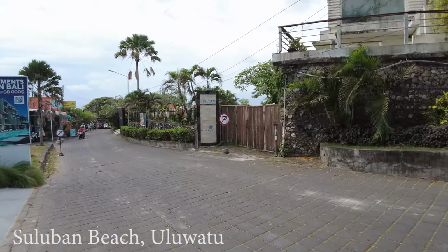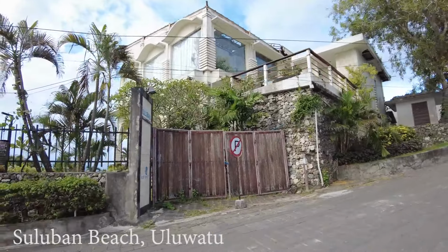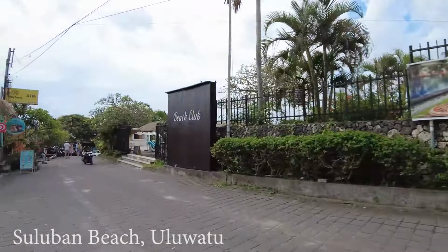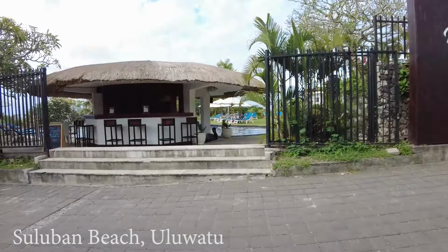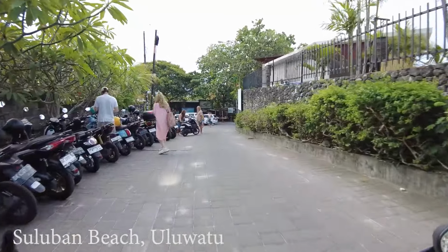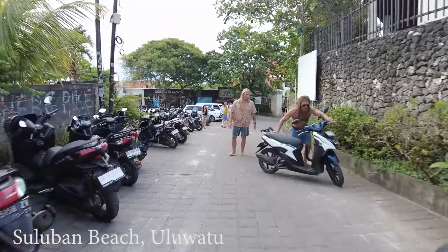Well, look at this Suluban Blue Point. It looks not really optimistic yet. Probably they are open, but I don't know if it's fully open. It says Blue Point Beach Club, it's open. Well, it looks nice, but some of their building looks not really optimistic. Okay, let's find a parking spot here.